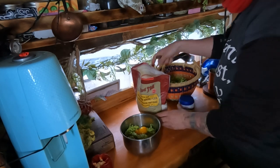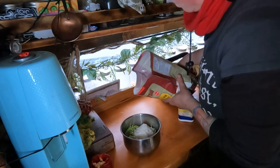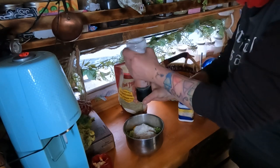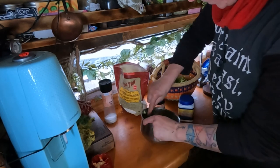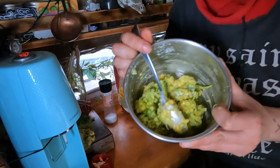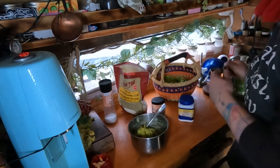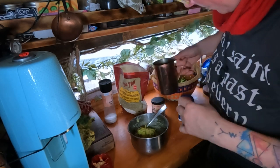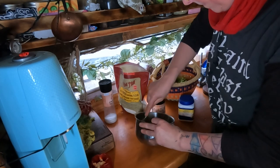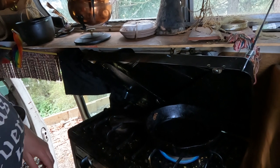A bit of baking powder, gluten-free flour. They're basically battered now, and it's a really thick batter. I could add a touch more liquid to make it slightly runnier. Get that ready to go.